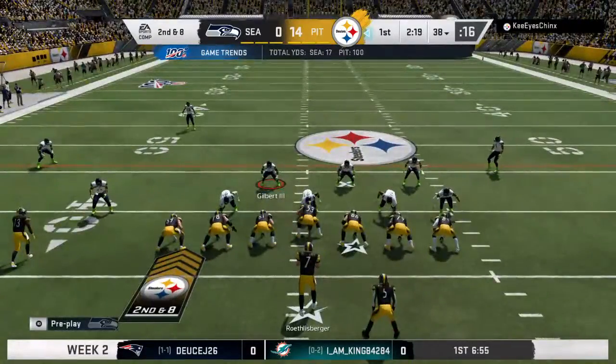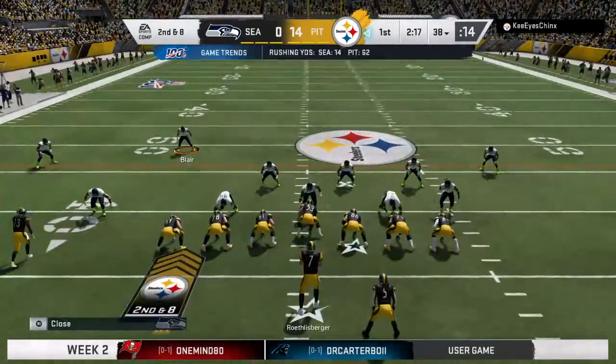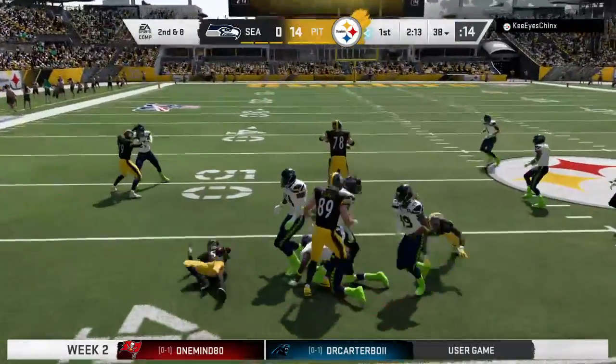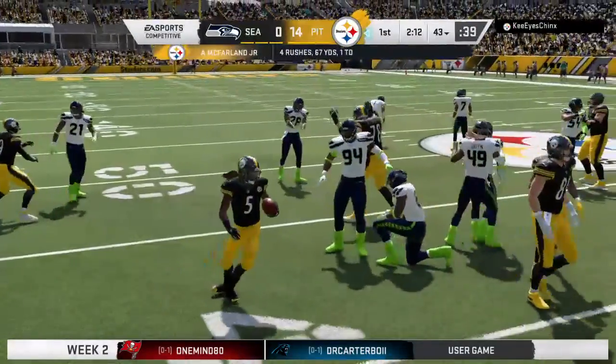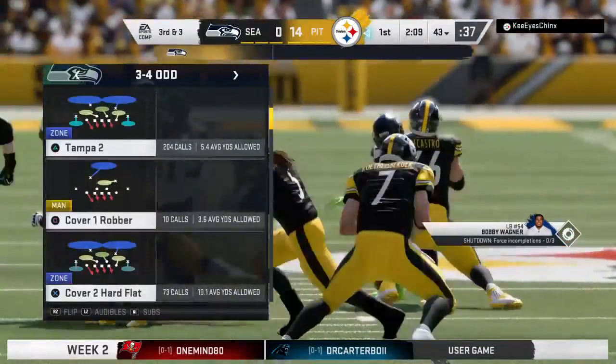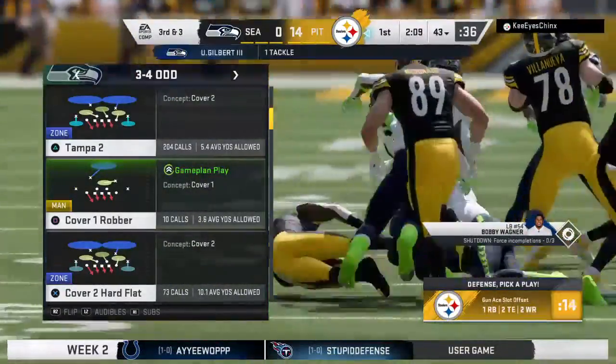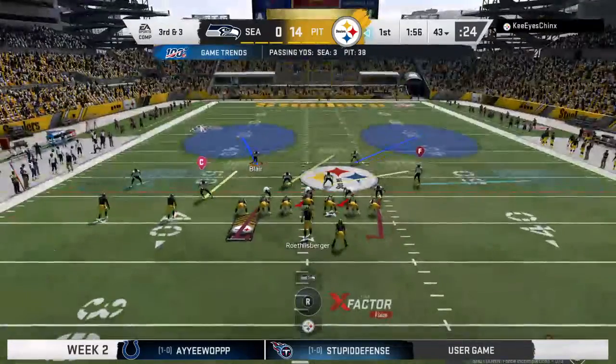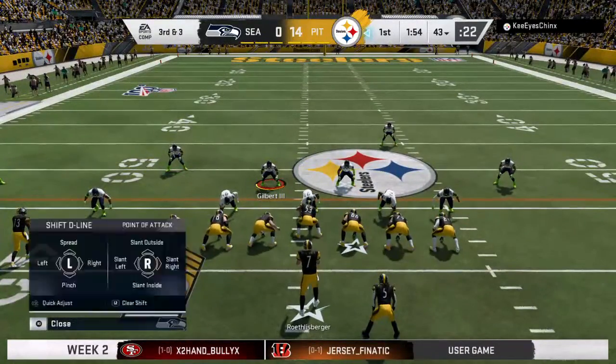Here's 2nd and 8. They'll run it now out of the gun. And he'll muscle his way up to the 43 for a pickup of right around 5. Getting the sense, Charles, they're going to put a big emphasis this afternoon on the run game. And why not? What we're seeing so far is working pretty well for them.